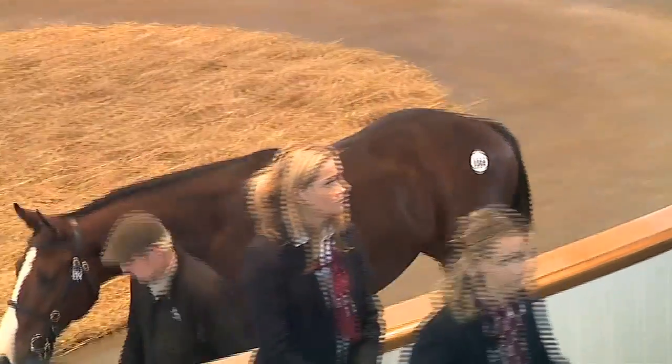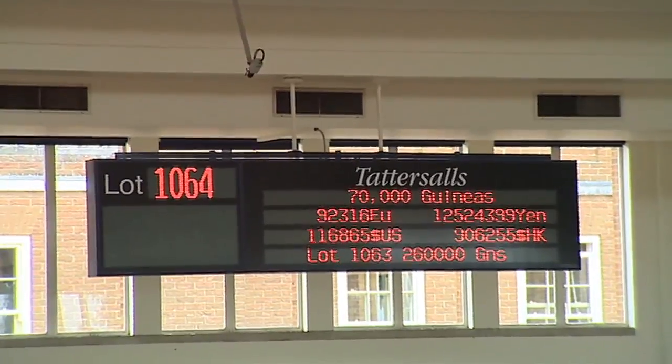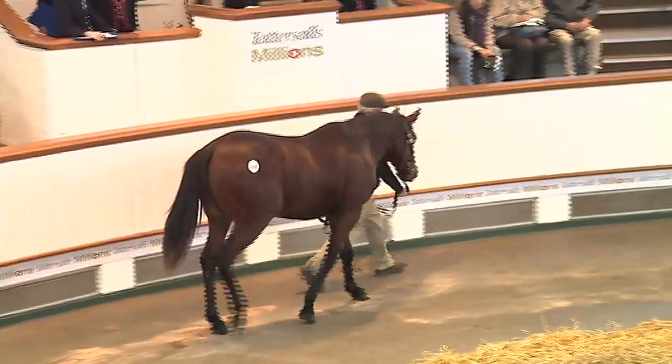After behaving impeccably in the ring, the yearling sold for 70,000 guineas and will go into training with David Simcock. Pleased with what he made? Yes, very pleased. He's a first foal and he made 70,000. The stud fee was 9, I think, and it's good to get one away and get it to a trainer. It was a very good result. I was delighted. He made more than I expected.